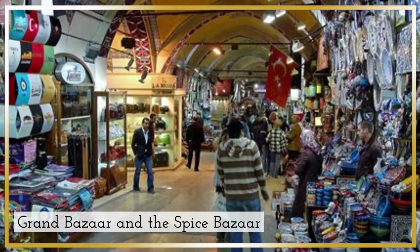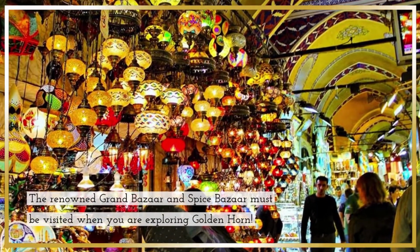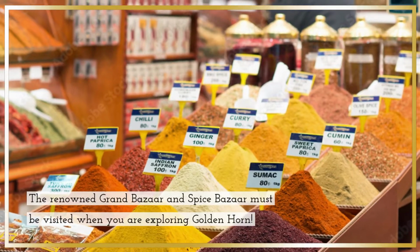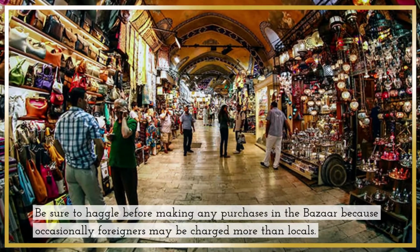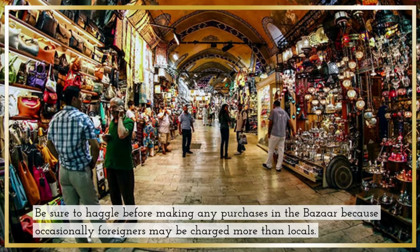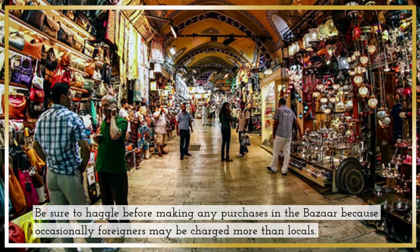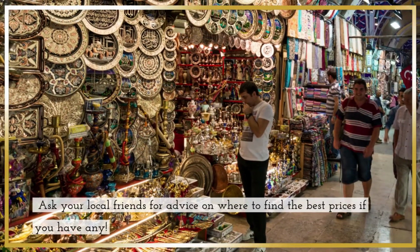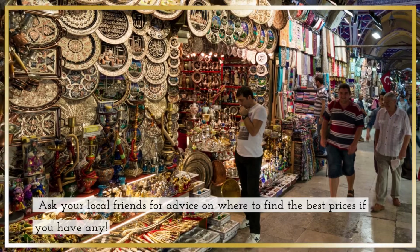Grand Bazaar and the Spice Bazaar. The renowned Grand Bazaar and Spice Bazaar must be visited when you are exploring the Golden Horn. Be sure to haggle before making any purchases in the bazaar, because occasionally foreigners may be charged more than locals. Ask your local friends for advice on where to find the best prices if you have any.